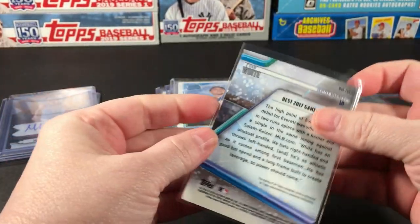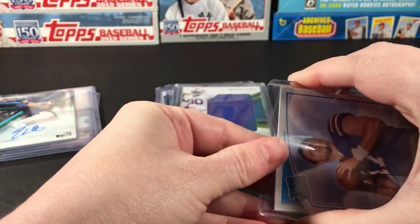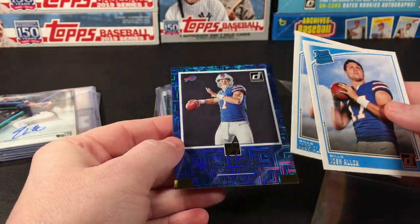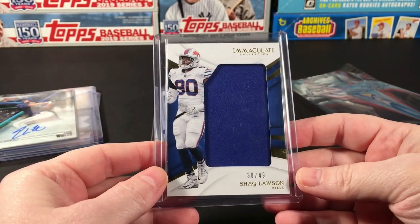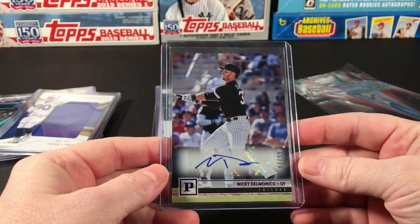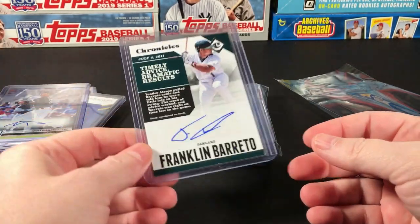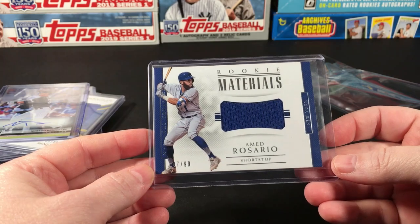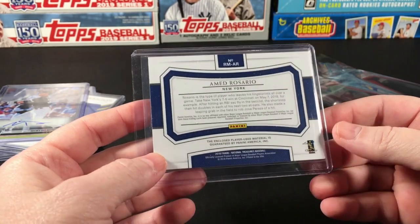Evan White, Bowman's First. That felt really thick, so I pulled it out of there thinking it was another card. Here is, I remember this lot, a little Josh Allen rookie lot. Donruss Elite Series, which I love these cards. Shaq Lawson, Immaculate, big old jersey /49. That's nice. Nicky Delmonico, this is a Panini, looks purple parallel /99 autograph. Franklin Barreto from Chronicles. Amed Rosario, jersey /99. What is this? Is this Immaculate? Oh no, National Treasures. Okay.